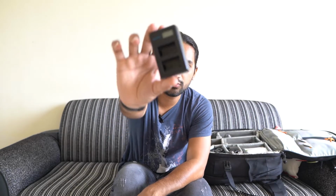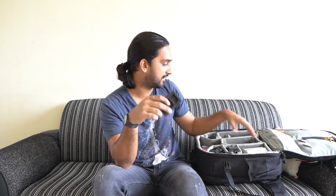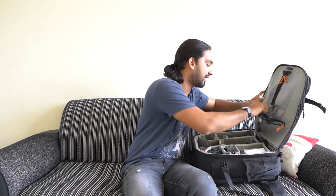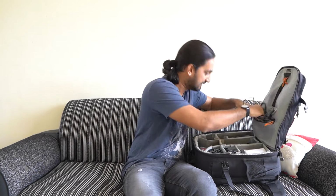And then I've got this particular charger to charge my A6300 batteries. As you can see, there are 2 slots and you can put 2 batteries and charge 2 batteries simultaneously. These are all the cables that I have to charge my cameras and stuff like that.